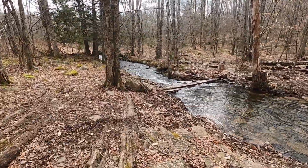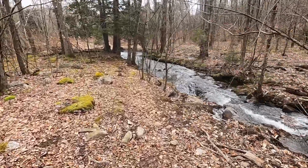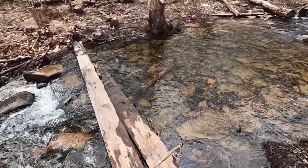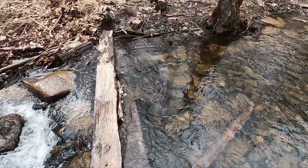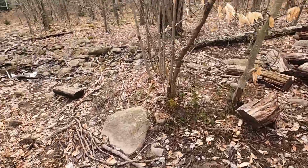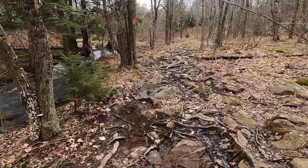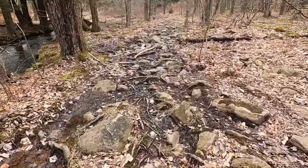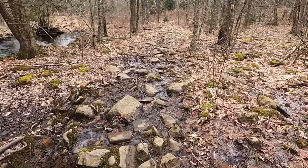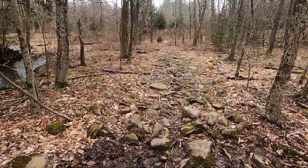Well, there's kind of a footbridge here. See how stable that is. Oh, way easier than the last one. All right. You can see how much water's come through here. It's all washed out. This is why there's no longer a bridge there. Used to be a bridge here you could drive across. Man, I wouldn't have, but I guess at some point you could have.